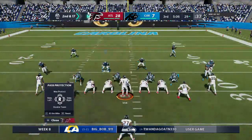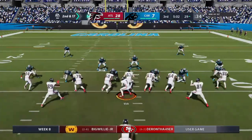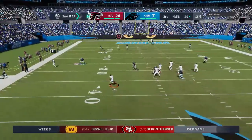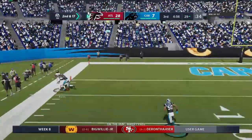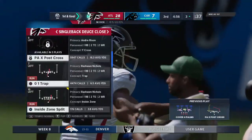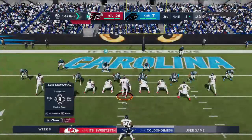Now they face a 2nd and long following the holding penalty. The play action fake. They'll look to throw. Being chased out left. This is caught and out of bounds all the way down at the 3. A good pickup there, 26 yards.